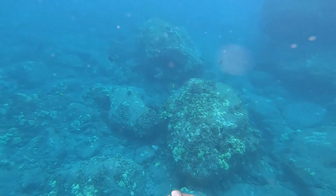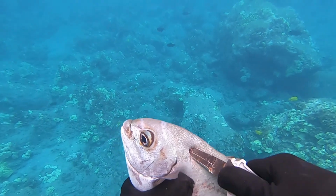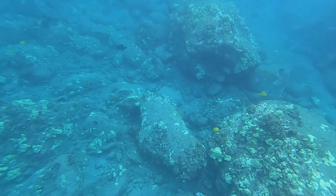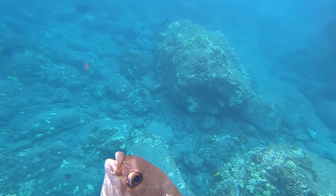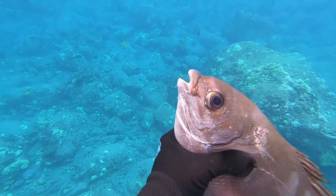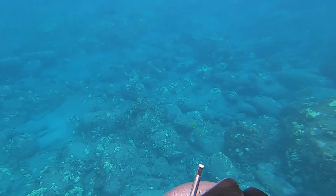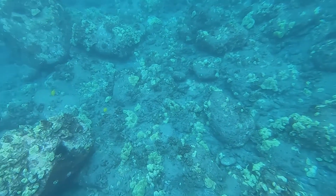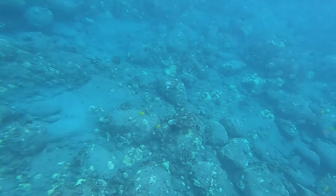So I dispatched the Nenue. It was perfect size for a couple people. Actually, it was a little bit too big for a couple people. But we're going to steam this guy up. So I spent some time and thought, let's try to untangle this line. But it was really knotted up, and you can see the knot right there. I'm just going to swim in with everything knotted up. I'm not going to try to untangle it. I'll take it out on the shore because I was getting kind of tired.